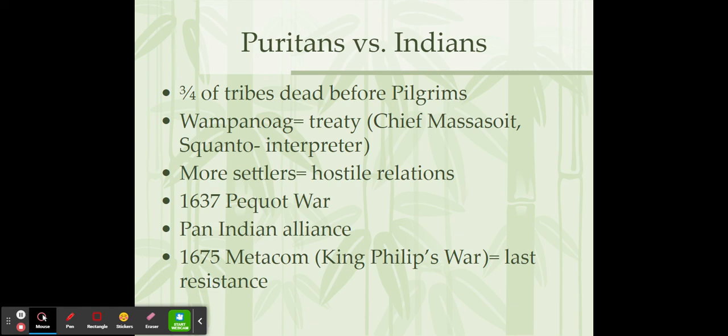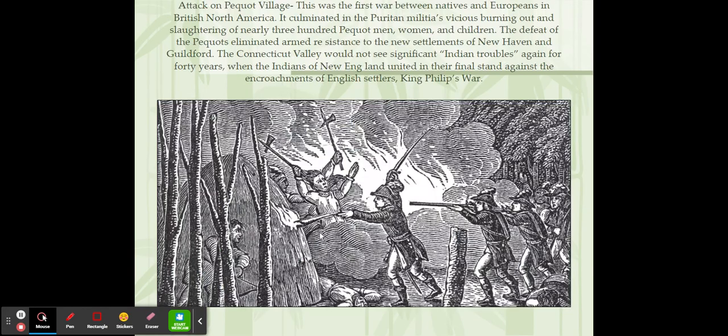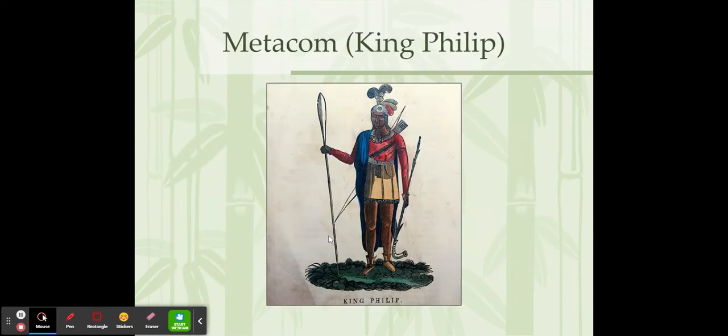It doesn't end well for the Native Americans. Metacom is killed. The tribes are disbanded, either killed or pushed to the interior. But King Philip's War marks kind of the last-ditch attempt by New England tribes to push back against the English colonization going on. This last attempt at resistance. Here you see a wood engraving of this massacre of a Pequot village. Here you see a drawing of Metacom, aka King Philip.